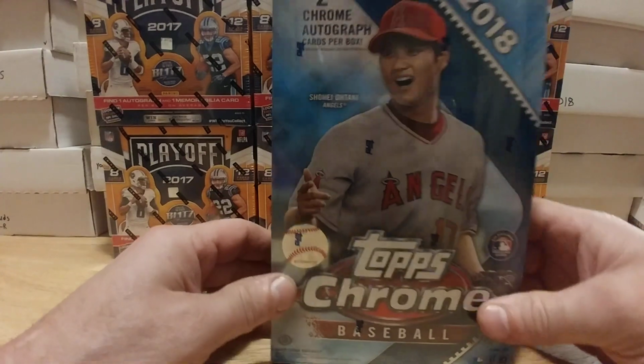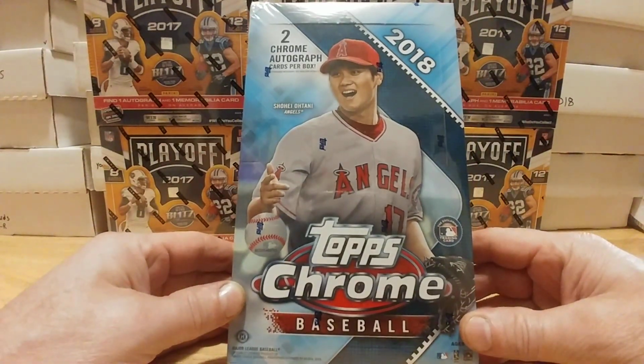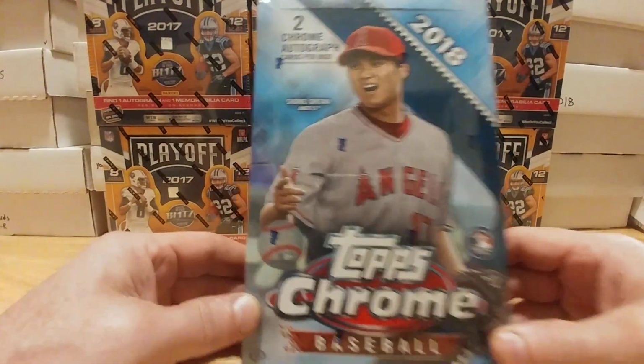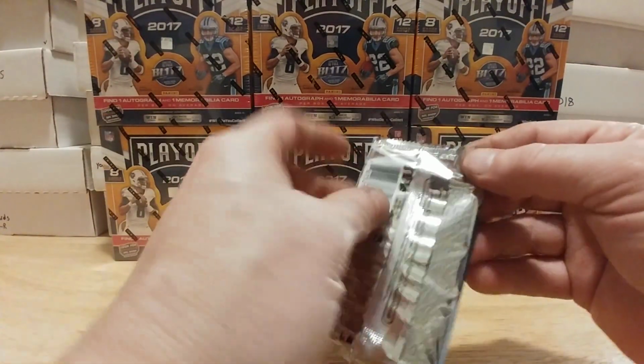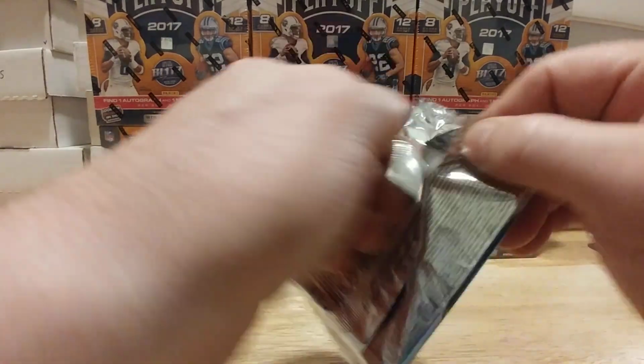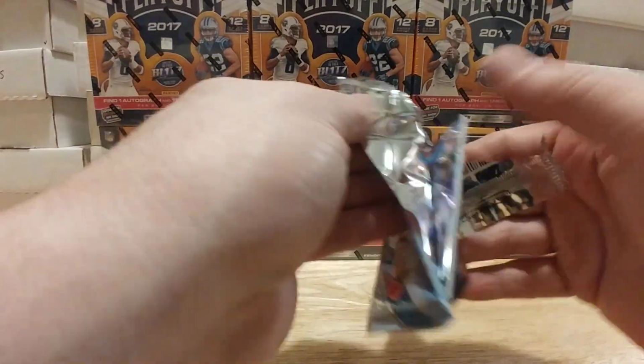Wanted to break something I picked up at the Nationals here. Box of 2018 Topps Chrome 2 autographs. Let's see if we get anything awesome out of here. Keep your fingers crossed for me. I'm dying to get into this and see what it's all about. Hopefully at least get some Lindor, some cool looking Lindor stuff. Kluber.